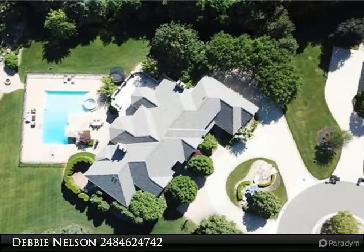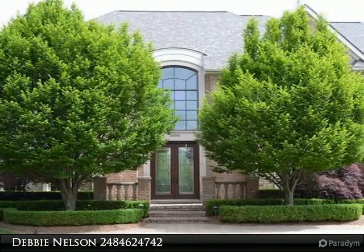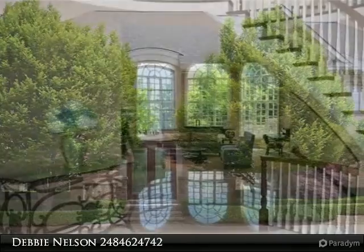Roof 2015, kitchen remodel 2014, furnace 2014, HWH 2014, AC 2018. Entertainer's dream house. Welcome home!